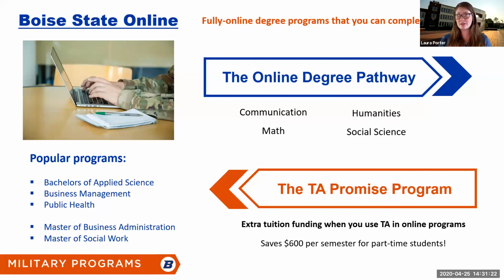So many of our students taking advantage of this are going part-time. If you're active duty, you're more than likely only taking 2 classes a semester or 6 credits. So this is going to save you about $600 per semester if you're going part-time, or $1,800 per year if you go in fall, spring, and summer.